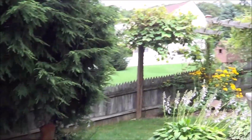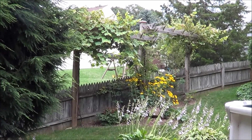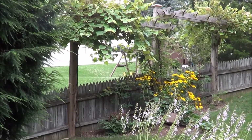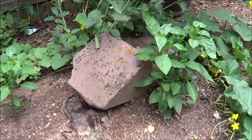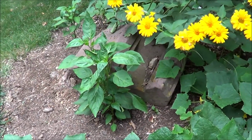The arbor here is one of 2 I built, really to add a little privacy between our house and the neighbors. You see a lot of grapes on those. Grapes are there for nothing but to feed the Japanese beetles and the birds. I'm a fan of local auctions. This stone right here came from a local building here. It's actually hand cut stone.